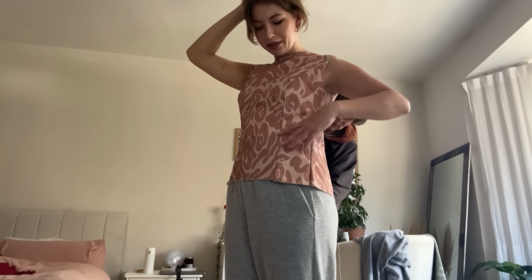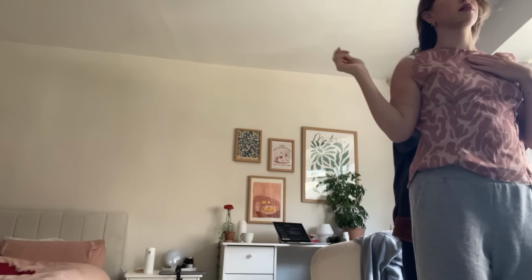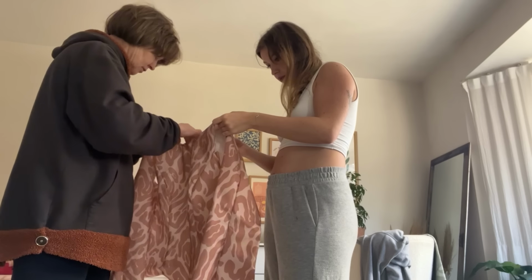It's a nice shaping around the waist, isn't it? Yeah, I like it. Oh, it's nice. Is it tight? No, not at all. The neckline will be wider, right? We can make it as wide as you want. Just like this. Yeah, I think that looks a lot better. You just want it a bit wider, just a centimeter.